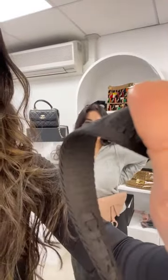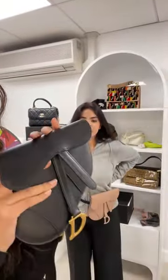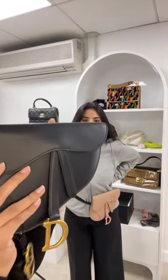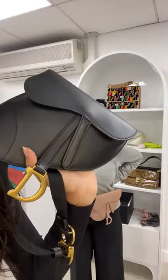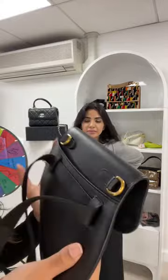And guys, the black one is available for £1,100, which is $1,315. And then we have the pink one that's coming soon. By the way, for £1,100, that's actually a very, very good price. It is. Saddles are not cheap, guys.